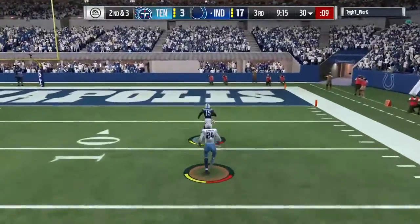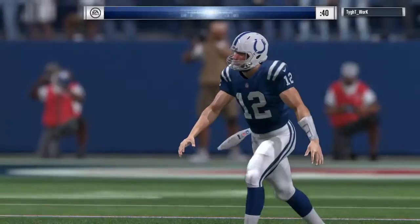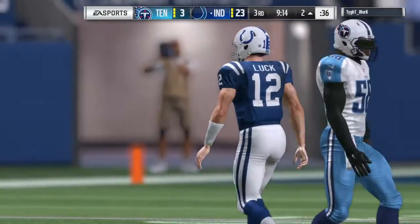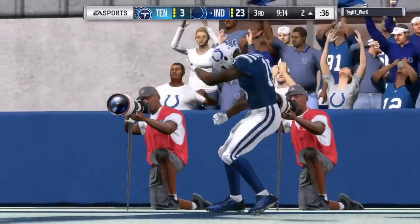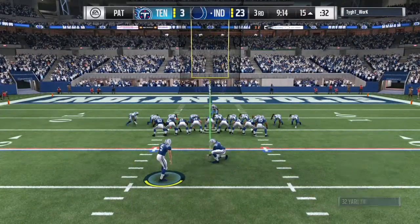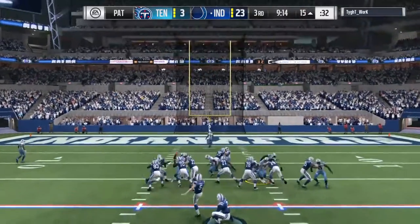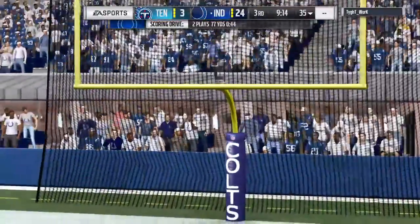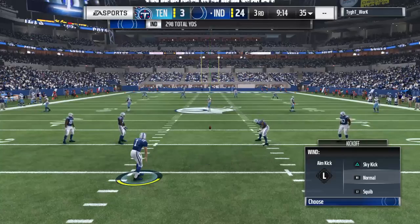It's caught inside the 25. Touchdown, Indianapolis. Philip Dorsett with his 2nd touchdown of the game, 4th of the year. And the Colts are able to grow their lead. And that one obviously worked out, but it's one where you kind of hold your breath because he was sitting there waiting to take a hit as he threw that ball downfield.